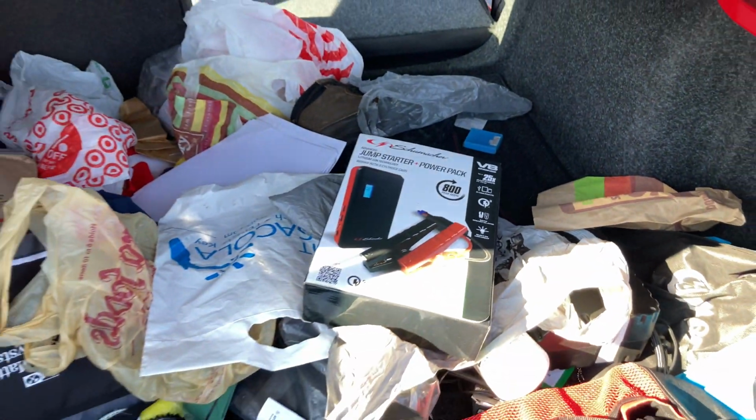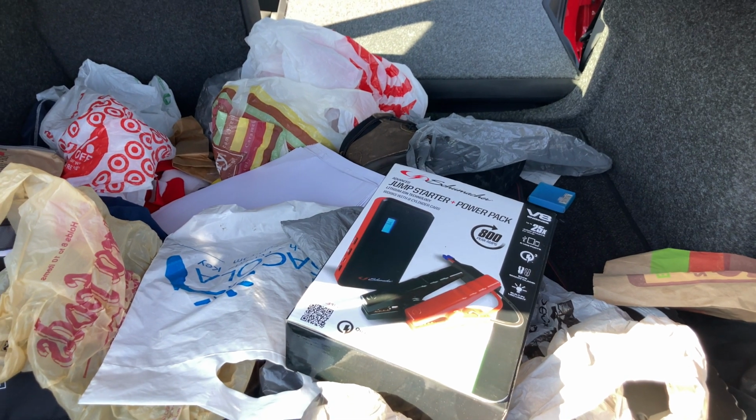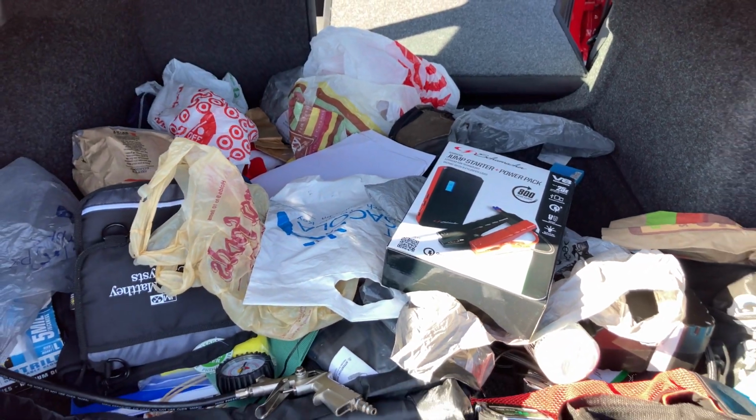So yeah, the car's got plenty of room in case you ever start having problems with your car. This thing works great. So I highly recommend that. It's not cheap though, but it does work great. If you need it, this is better than getting jumper cables. Well, maybe better, I don't know.